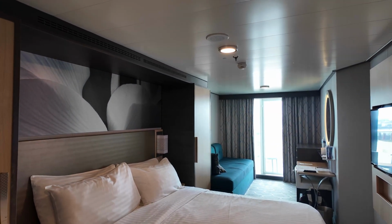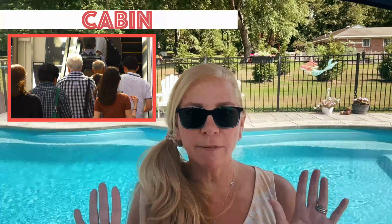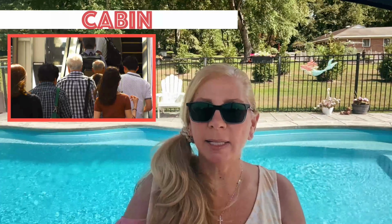So don't go early. Don't just hang out in the lobby next to the staircase near the entrance to where your hallway and your cabin is located. I've seen it. I've gone down before. I will be the first to admit, I've gone down to see if my room was ready, and there's a crowd of like 50 people standing there. Then people can't get in and out and get to the elevator.